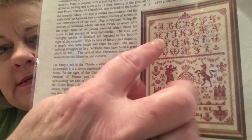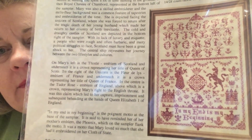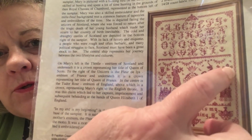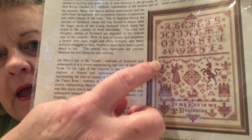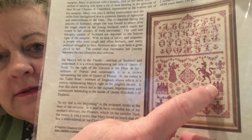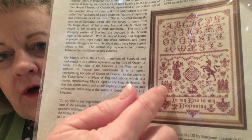So the alphabet design is the French elaborate letter design. Then you see here the unicorn. And then this is to, excuse me, represent Mary. You see the fleur-de-lis here, which is the French emblem. Then here you see the Scottish thistle. And on this side would be the beautiful French palace. And in contrast, the cold and drafty Scottish castle.